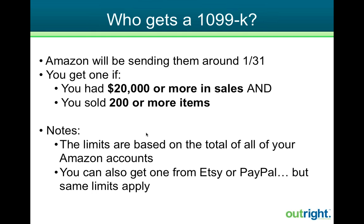The other thing is, for Amazon sellers, the big thing to know about is the 1099-K. This was something that was started last year. It was actually from a law that was passed in 2008 that came into effect last year. It's basically a form that requires Amazon to send to you and to the IRS. On this form, they're showing you your gross revenues. It usually comes at the end of January.